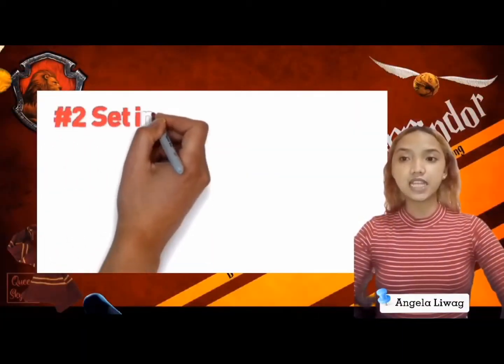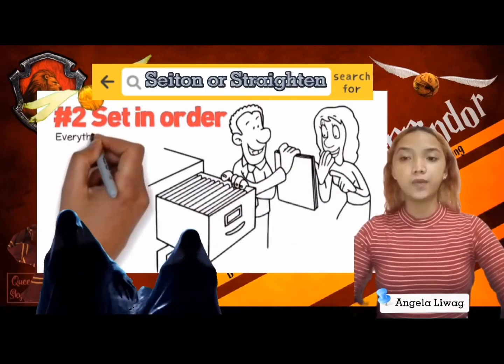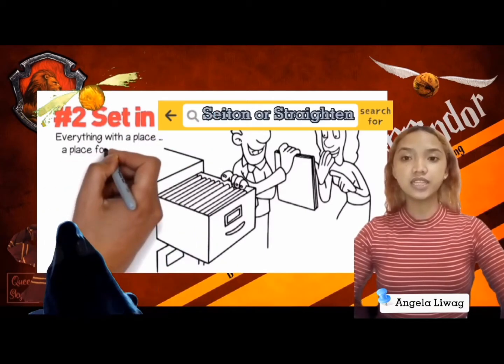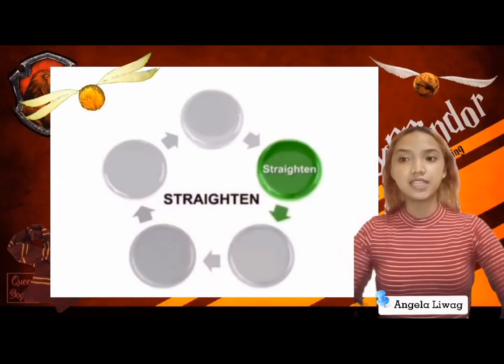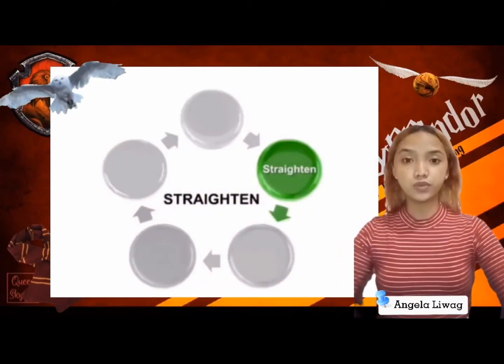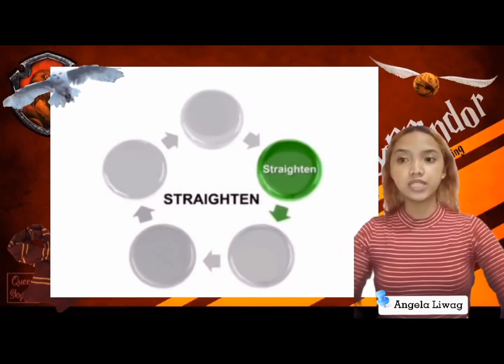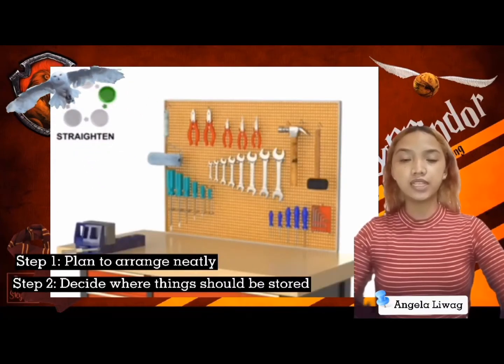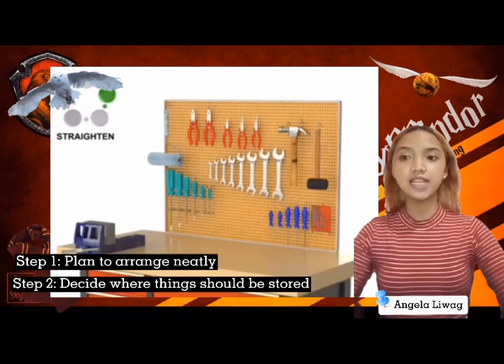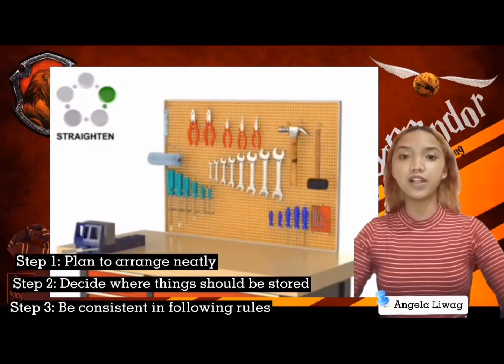The next S stands for seiton, or straighten, wherein it arranges the essential things in order so that they can be easily accessed. Seiton can be done using 3 steps. The first step is plan to arrange neatly. The second is decide where things should be stored. And the last step is be consistent in following the rules.